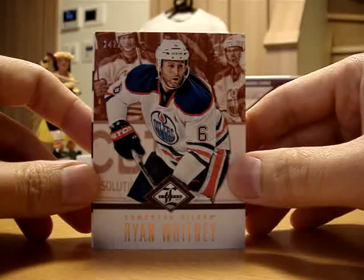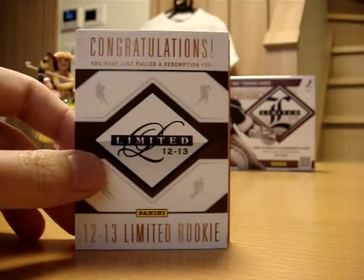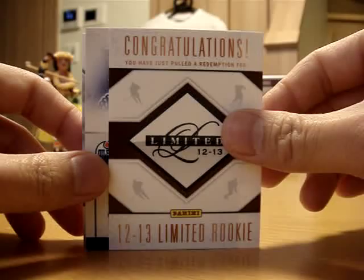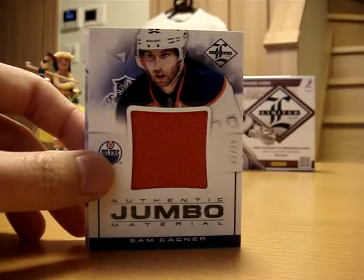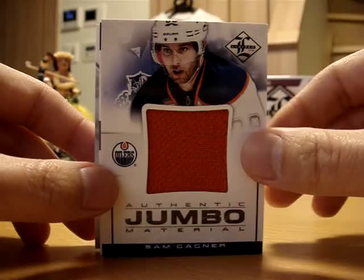The first card was the base card of Ryan Whitney, number 299, and I would keep this card at the end of the video. I got the Rookie Redemption card, Limited Rookie Redemption. Congratulations. Which team later? And the next card was Sam Gagne Jumbo Material, number 63 out of 99, Sam Gagne Jumbo Jersey. One color jersey, beautiful.